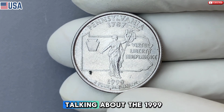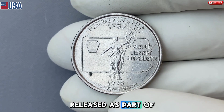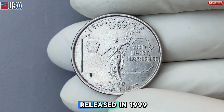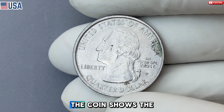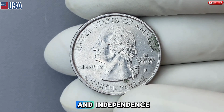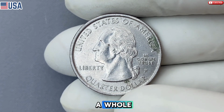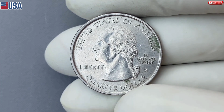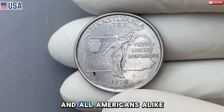So let's start by talking about the 1999 Pennsylvania State Quarter's design. Released as part of the 50 State Quarters program, the Pennsylvania Quarter was the first one released in 1999 and featured a design that is rich with history. The coin shows the image of the famous Liberty Bell, a symbol of freedom and independence, which has a deep connection to Pennsylvania and the nation as a whole. The Liberty Bell is one of the most iconic landmarks in American history, and its image on the quarter brings a sense of pride to Pennsylvanians and all Americans alike.